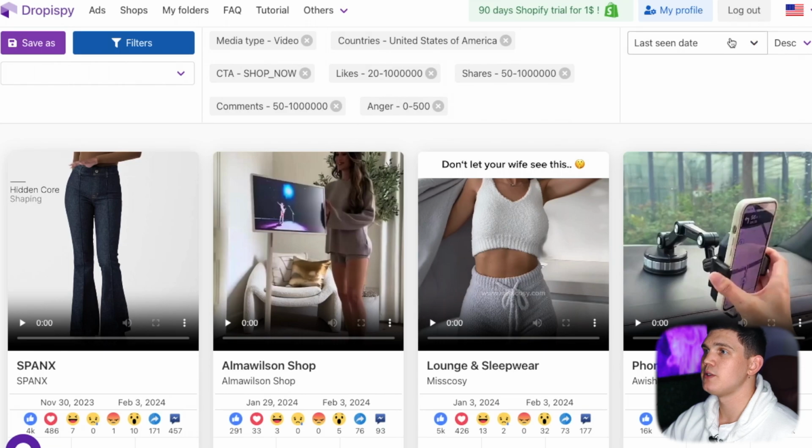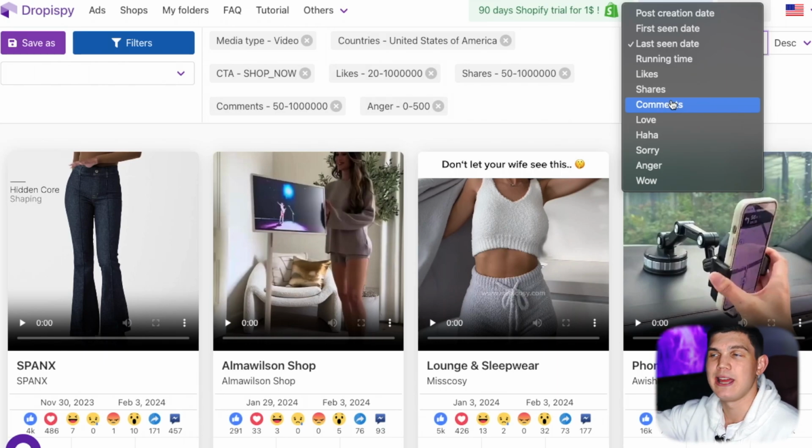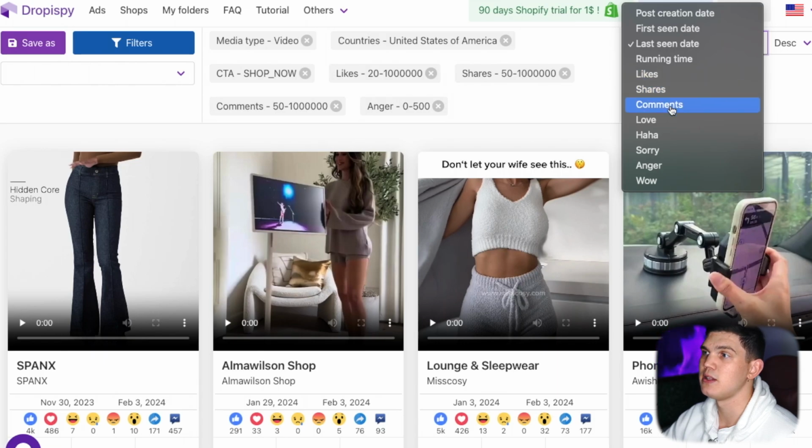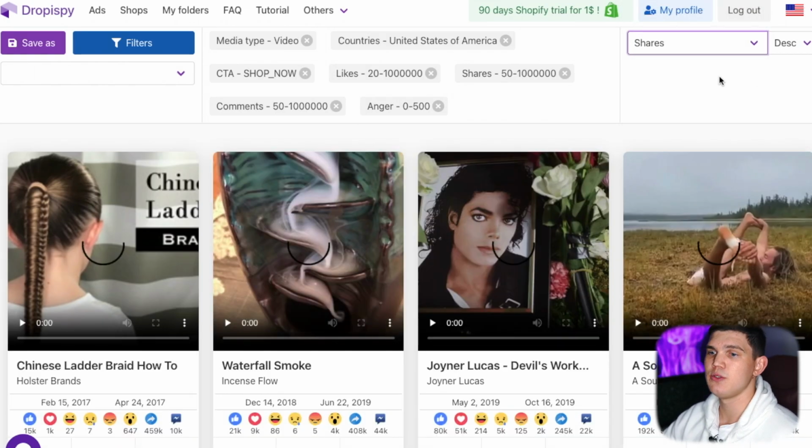And then what we want to do is go up here and sort by shares or comments, because those are higher value engagements as opposed to likes. Shares and comments typically means they're trying to engage other people that they know. So I typically start with shares and we're going to go with descending. And then you just kind of want to go through.